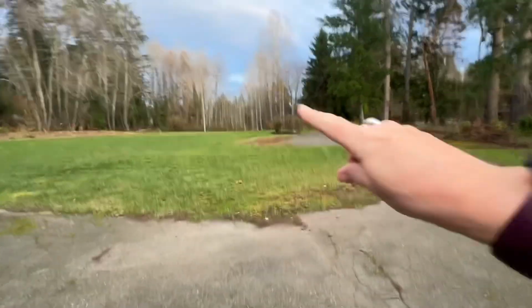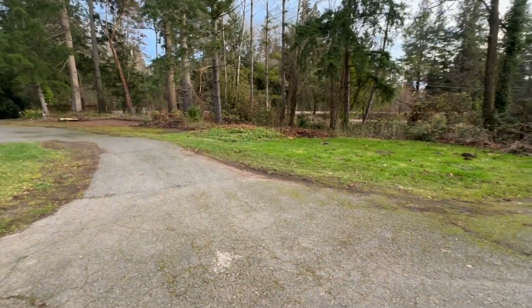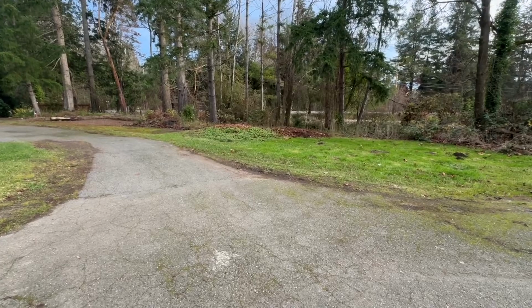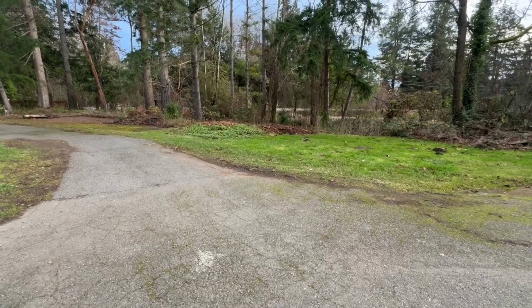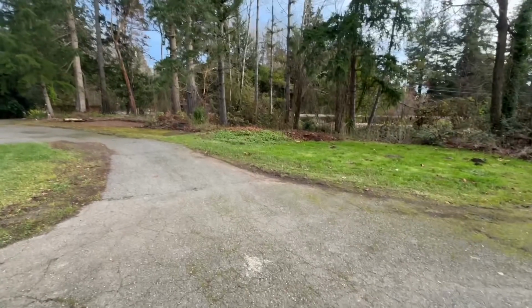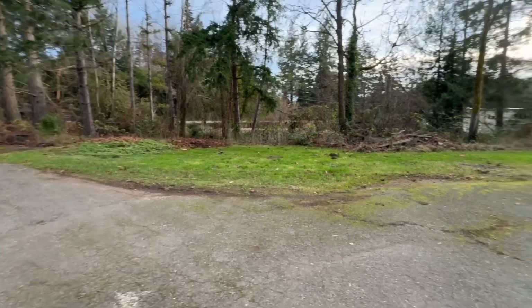Okay guys, so that's Erlands Point Road right there. It's fairly visible from the property. It doesn't get a ton of traffic, but it's a fast road. And then you can kind of hear the Highway 3 traffic. It's not far from here.